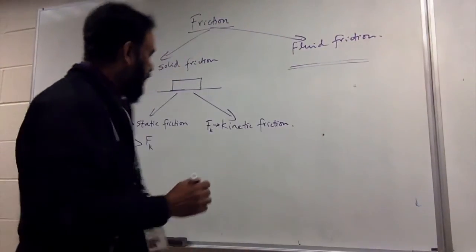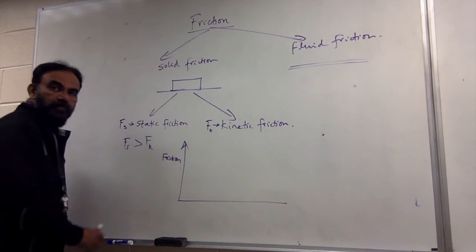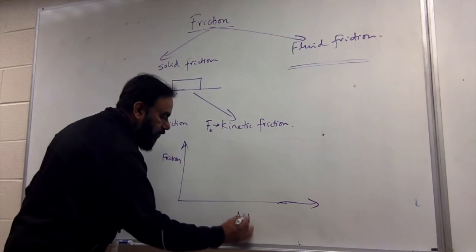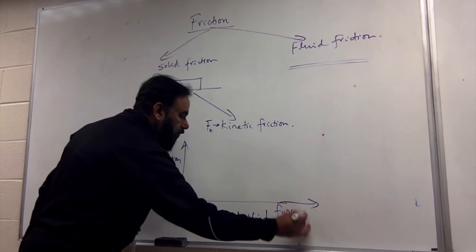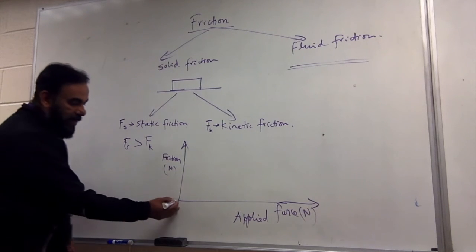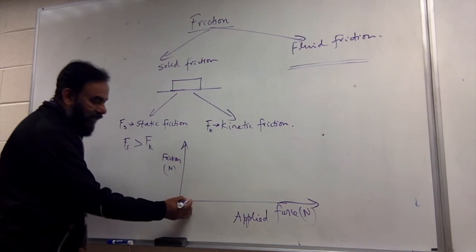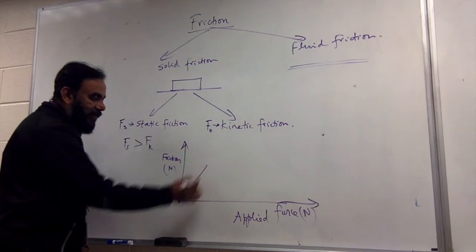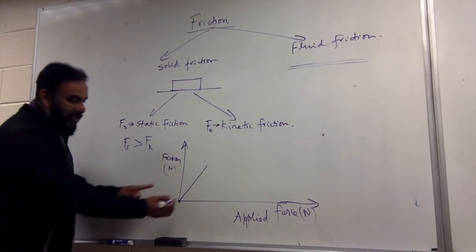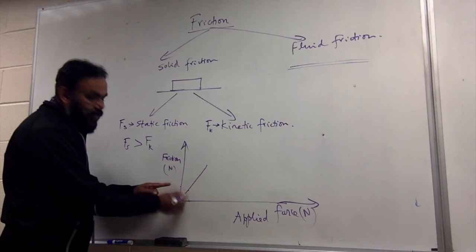So if you try to plot this whole thing on a graph, this is the frictional force, and that's the applied force. When I applied nothing at all, there is no friction. When I applied 1 Newton, there is a 1 Newton friction. When I apply 2 Newtons, there's a 2 Newton friction. So you'll see a 45-degree line because this force and this force are equal to each other. You get it, Michael?